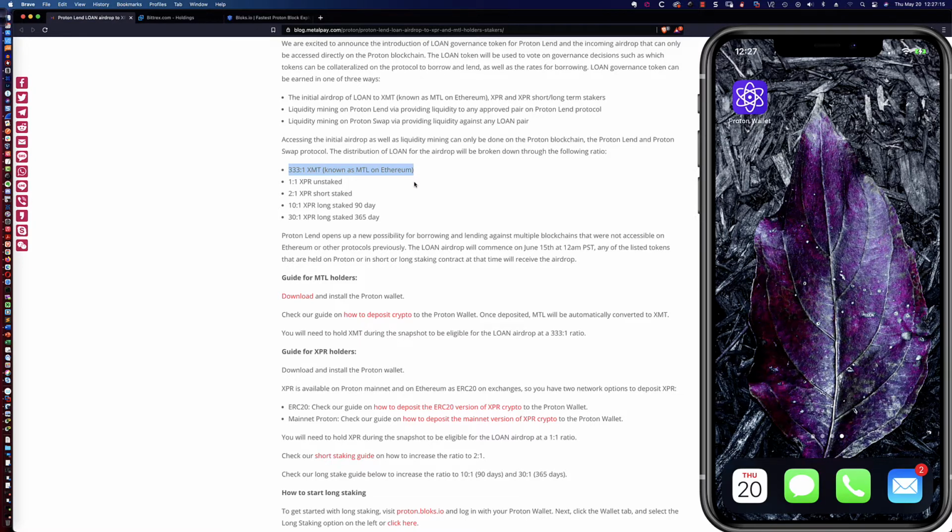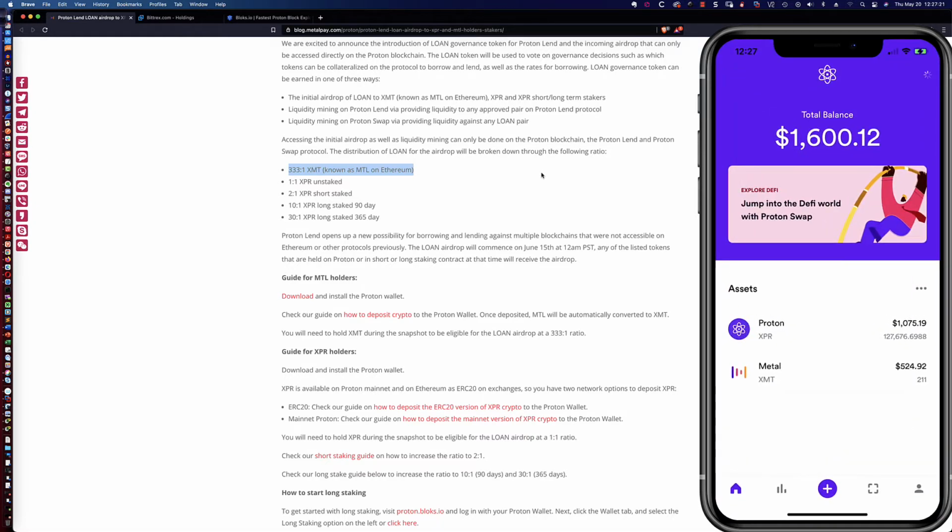So this is my iPhone. You can see it's displayed over here on the right-hand side of the screen. And let's go ahead and click on the Proton wallet. You can see that I've got 211 XMT. Now, these were MTL when I purchased them on the Bittrex exchange, but when you transfer them or you withdraw them from Bittrex and place them into the wallet, like I said, they're automatically converted into XMT.